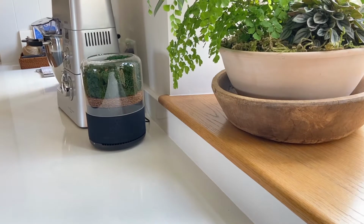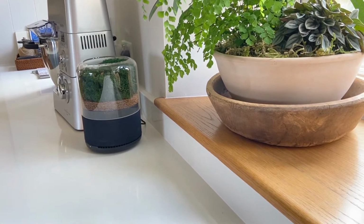It currently only comes with a black base. I'm sure that they'll start to look at coming up with other colors. I'm sure that just for their initial launch, they just wanted to choose something very simple and neutral. And the black looks very smart, but it will be really nice later on when you start to see different colors come out, so you'll be able to choose your color for your aesthetics and your style, or just a white, which I think would be really nice, especially in a kitchen. We've got white counters, so that would just disappear a little bit more.